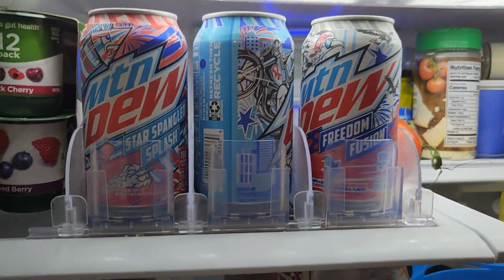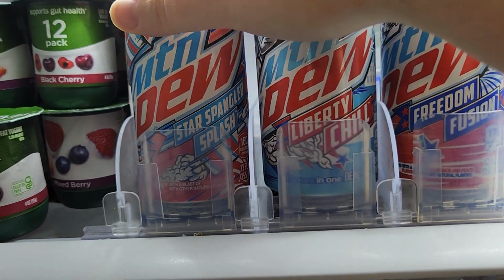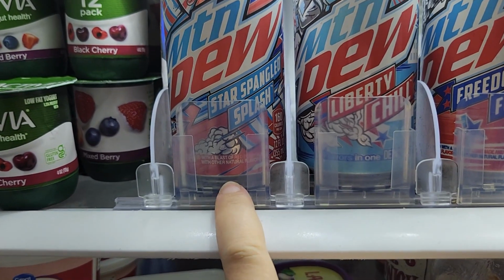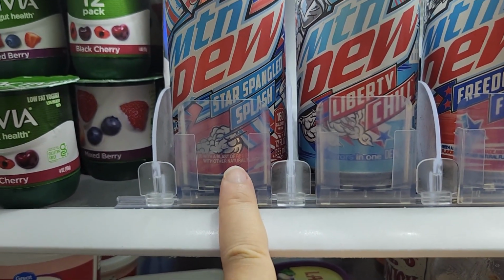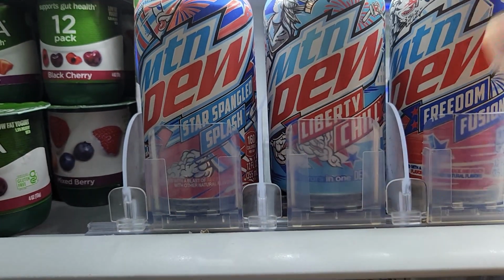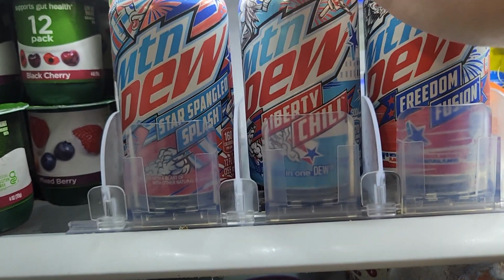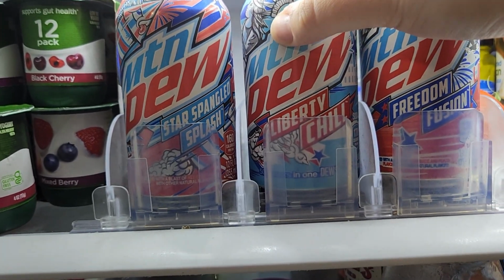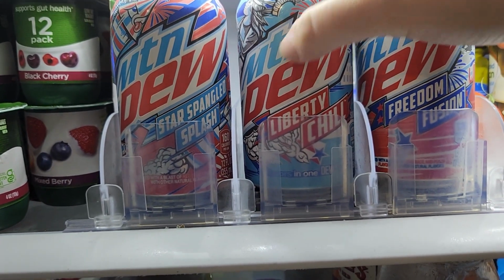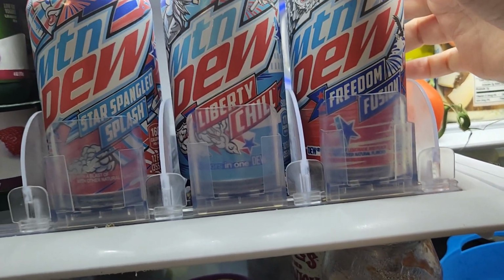I wanted to show you guys, we got the Mountain Dew that was like the 4th of July Mountain Dew. So it came with 3 different flavors. There's Star Spangled Splash, which says with a blast of red berry flavor, which they do a lot. This just tastes like raspberry or something. Liberty Chill says 50 flavors in one. This is a blue one, and it kind of tastes like one of the Voodoo ones that they did for Halloween one year. This is another one that's just fruity. And then this one's my favorite. It's Freedom Fusion, and this one is Peach Lemonade.